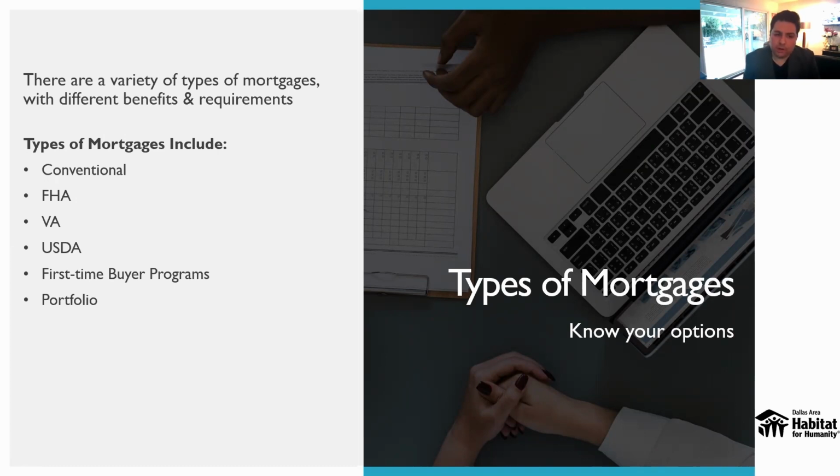Now, a portfolio loan. Typically, a portfolio loan is going to be a conventional loan, but it's coming directly from the funds that the bank is providing. So, for example, an FHA loan is a loan that's being insured by the Federal Housing Administration. A conventional loan typically is going to be a loan that is insured by either Fannie Mae or Freddie Mac, right?